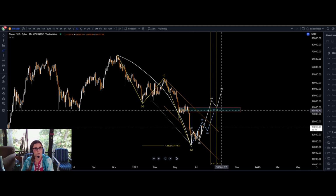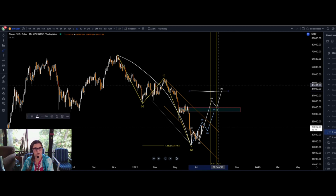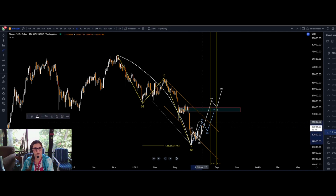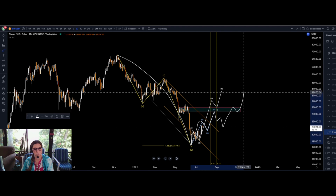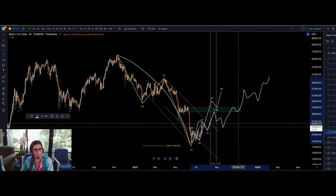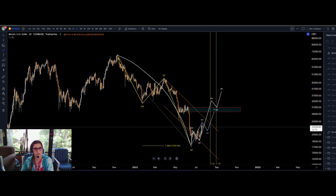So we could be in a rally that takes us to the 50% retrace or the 618, okay? Where we could be making a complex structure, WXY, pull back, and then continue up in a corrective rally. We have done this before. We will have to wait and see what happens here. Okay, that is the WXY count.